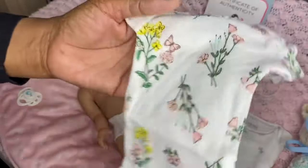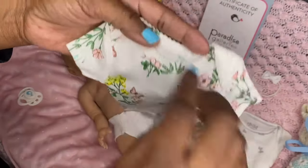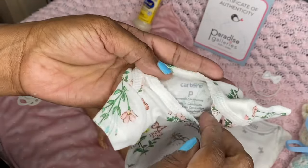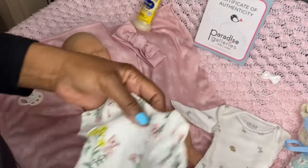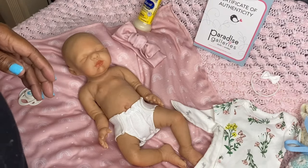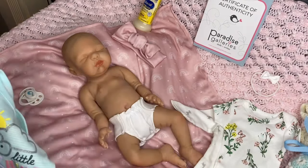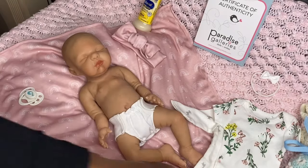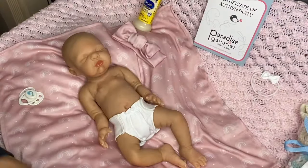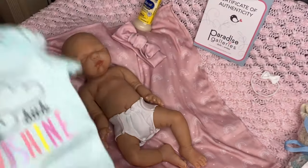This is another one I had. It's really small and narrow, but I had this one a long time also, Carter's preemie. But the newer Carters are actually bigger than these older ones. So I was going to try one of those on her tonight, because I'm waiting for clothes in 14 inch size, but they're not going to come until Monday, I believe it said when I checked the tracking.